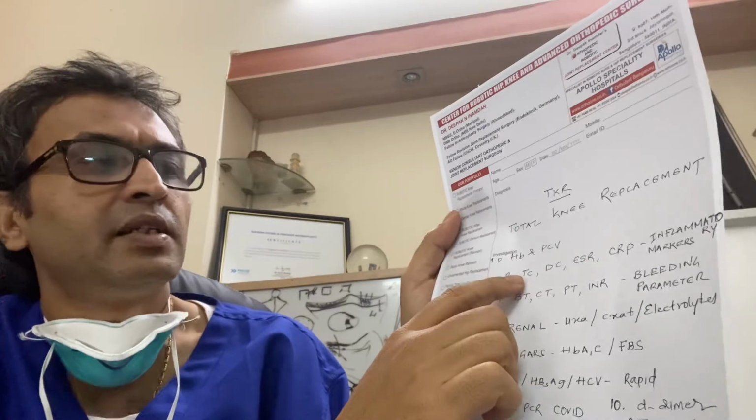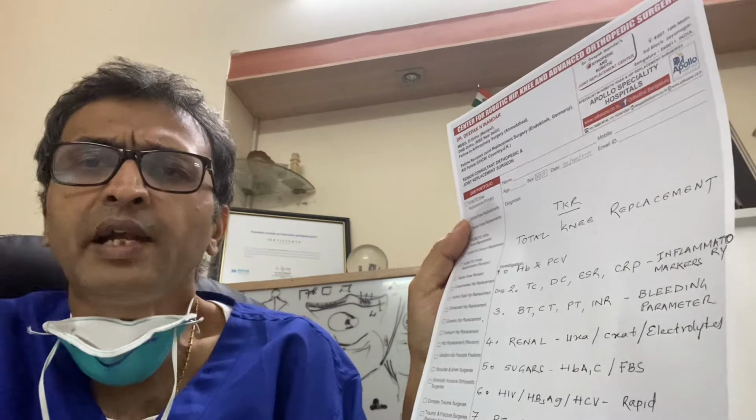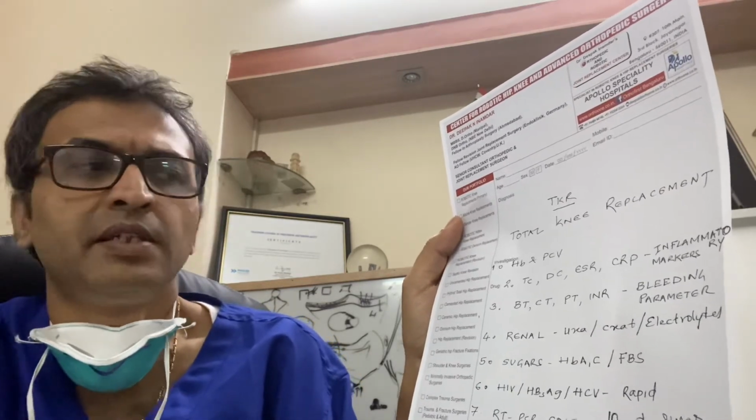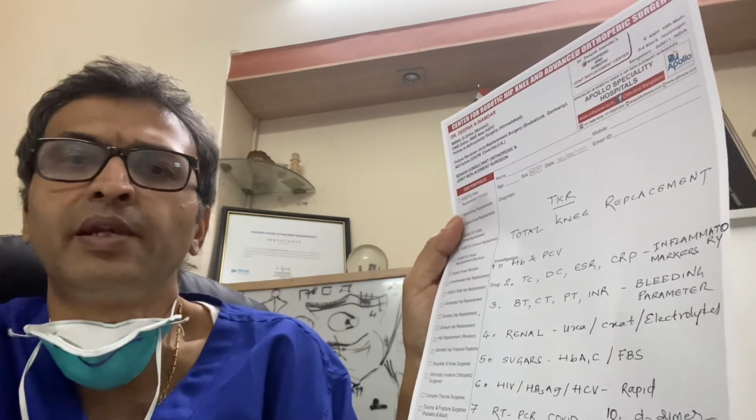The second thing is inflammatory markers, TC, ESR and CRP. These are indicative of an inflammation or an infection going around somewhere in the body and will have a chance of getting your knee implant infected. Hence, it's important for these to be in the normal or near normal range.